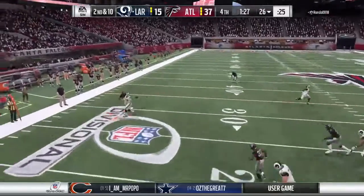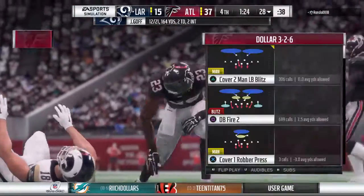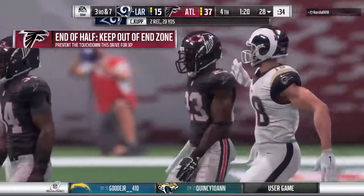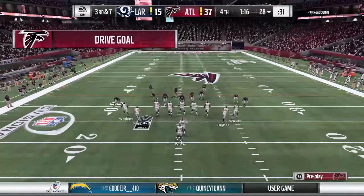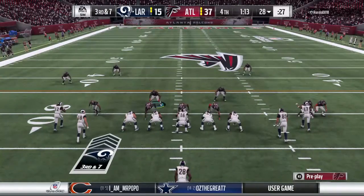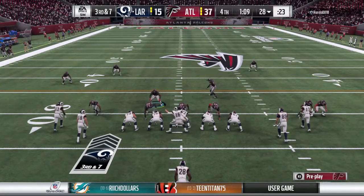Second and 10, Goff again. And this one will go to the 28-yard line. Only 3 yards on the catch. It's third down. You got the big lead defensively. Willing to give them that underneath stuff, right? And this is why you work on your tackling. Tackle them after the catch, inbounds, keep the clock running. Just go ahead and bleed the game out that way.